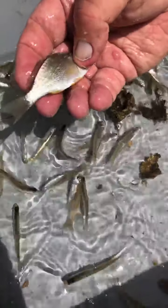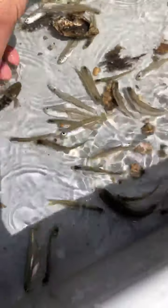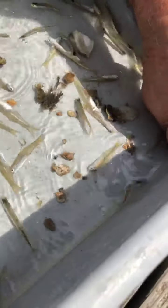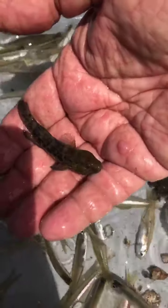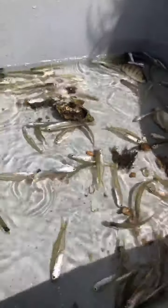Another spot or butterfish. Is that a bunny? Now here we have a bunny. So the bunny is the fully adult creature here, and they're kind of like little walking fish on the bottom, and they love to be around the living dock and the stuff that grows on the dock. So we'll throw him and the pinfish.